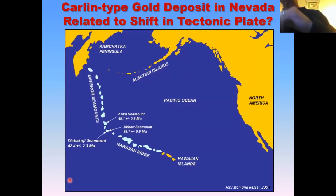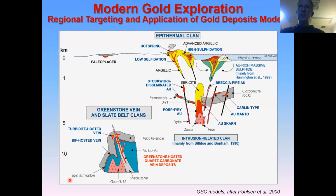Interestingly, we talked about what happened for the Mother Lode, a change of plate motions. Here's the Hawaiian Islands, and this is the Midway area. And you can see the abrupt change in the Hawaiian Island chain. That was due to a change in plate tectonic motions right in the Eocene, which is the time when the Carlin-type deposits were forming. So another example of a big tectonic motion affecting the formation of a giant district.